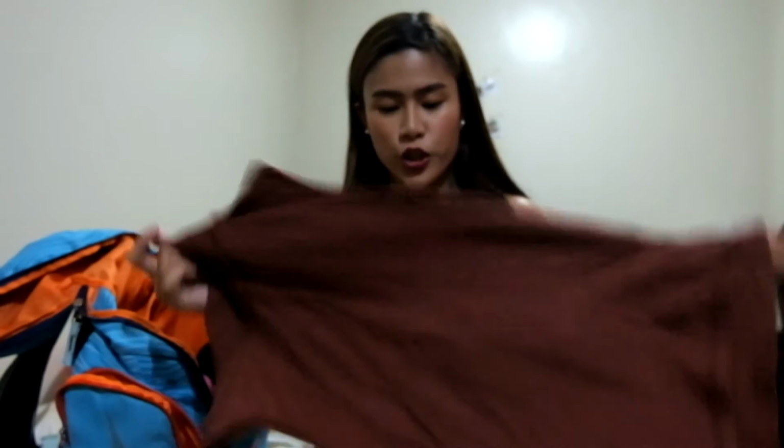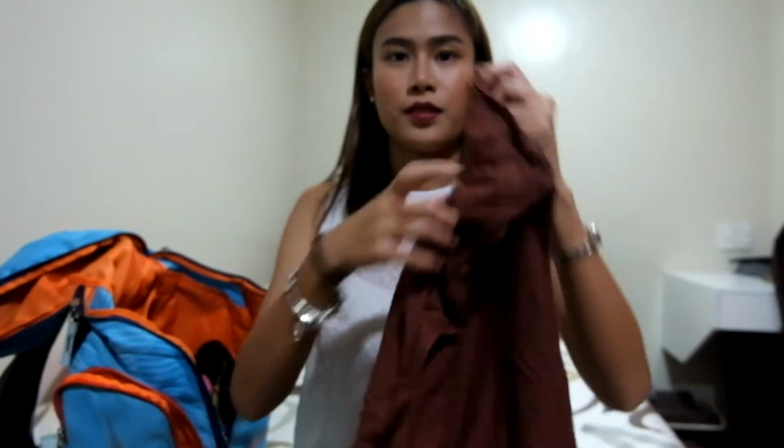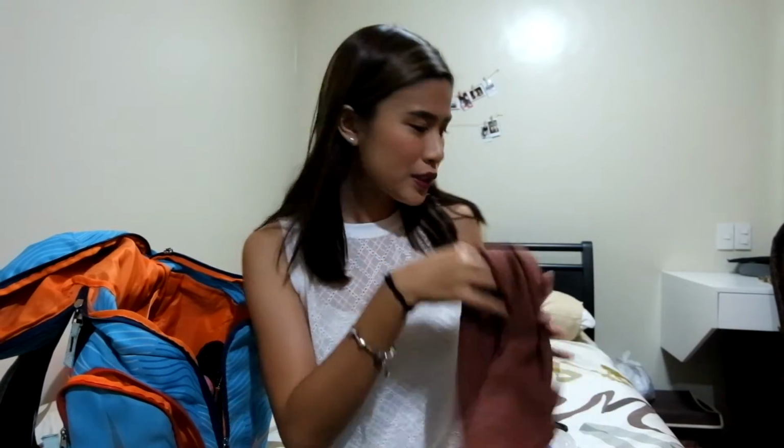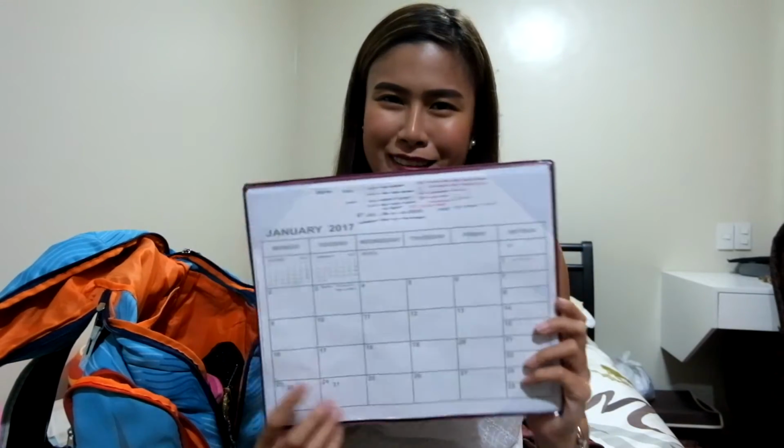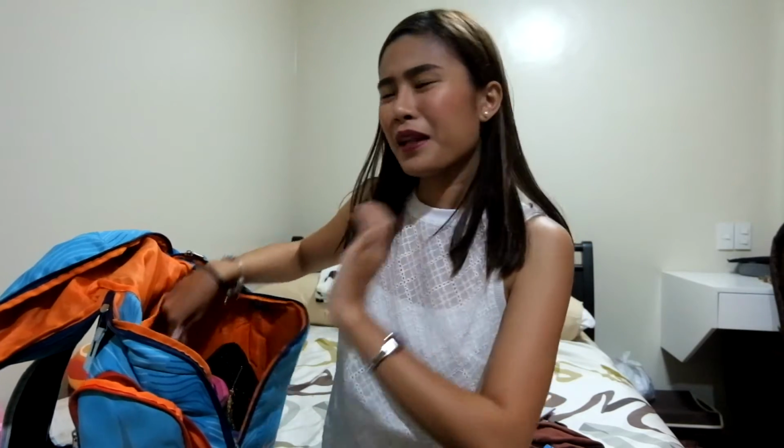I start first with the pocket in the main compartment. Inside there, we have a shirt. Binabaon ko to kasi minsan pag galing ko work, eh, mabaho, pawis, alikabok, lahat na. Table calendar. O, di ba? Table calendar, pero wala siya sa table.